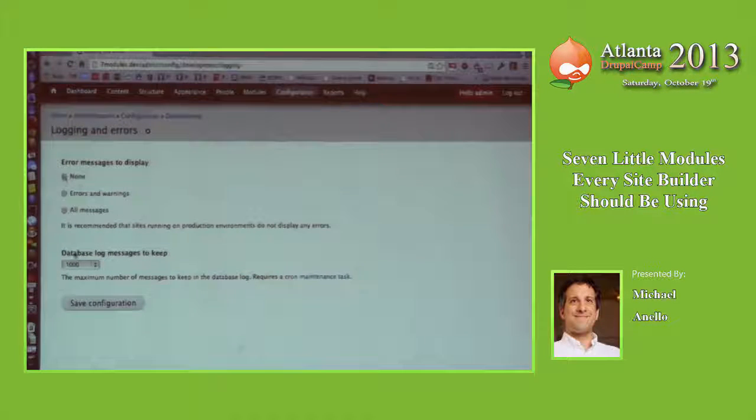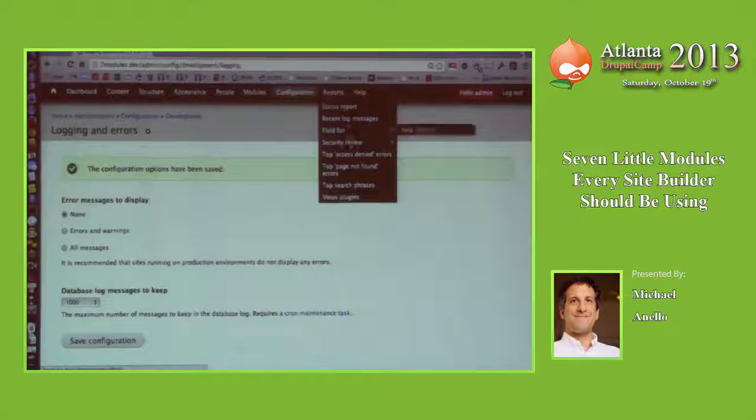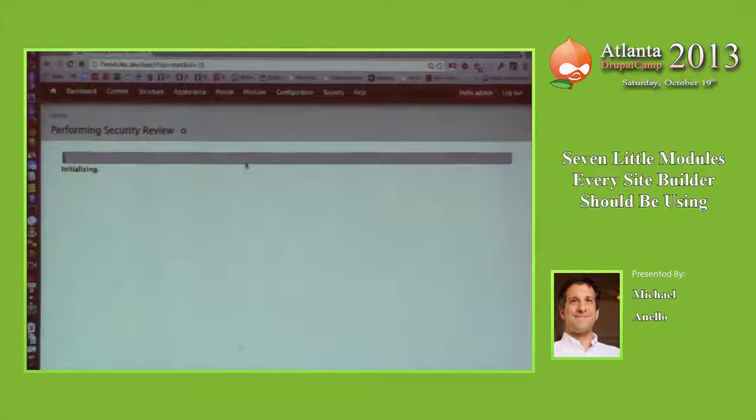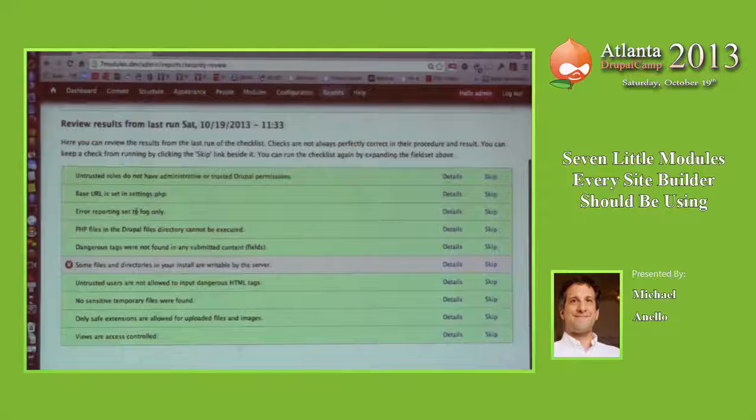On production, no way. So you change that, we go back to our report, hit run checklist. In my opinion, this module and this review is just as important as your update modules page. That shows you which modules are green, which ones are yellow, which ones are red. And you can see now that we fixed that, we're down to one red that we don't have to worry about. It's stupid easy to use.